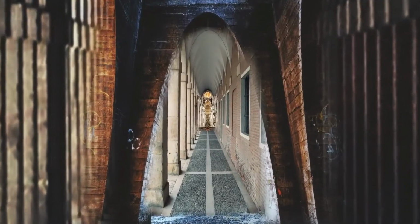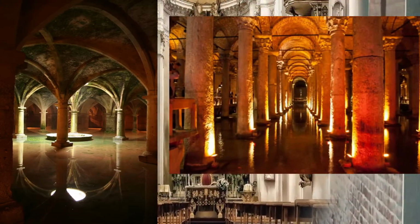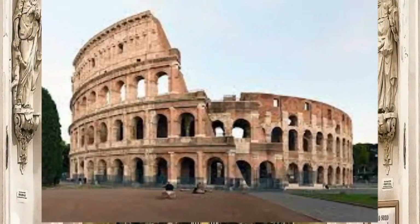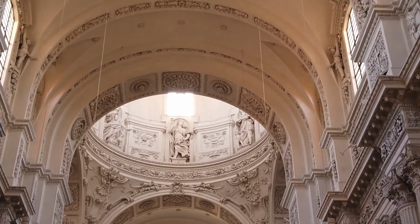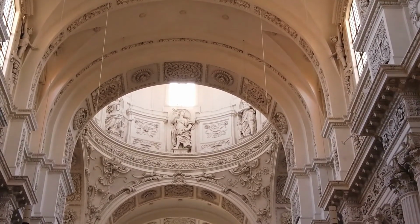Then they were used extensively in ancient Rome for stone structures such as cisterns and aqueducts, and also as part of major buildings like the Colosseum. Throughout the Middle Ages they were used across Europe as part of the construction of churches, and they continue to be a feature of modern architecture and engineering to this day.